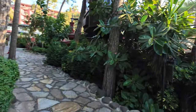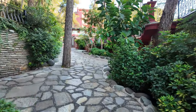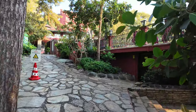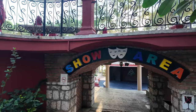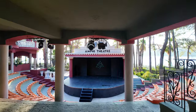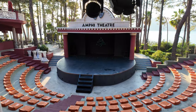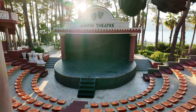And then we're going to go to what is the amphitheatre. Now this is the place where you will find a lot of the evening entertainment. It's where the showcases will be held, so tonight's experience, for example, will be in the show arena, and it's also where the evening kids mini disco is held. So again, a lovely space, plenty of seating. As I mentioned, if you need accessibility, you may need to enter from a different area and down on the ground floor.